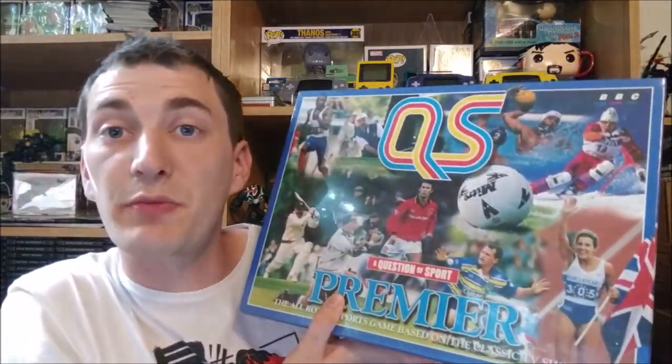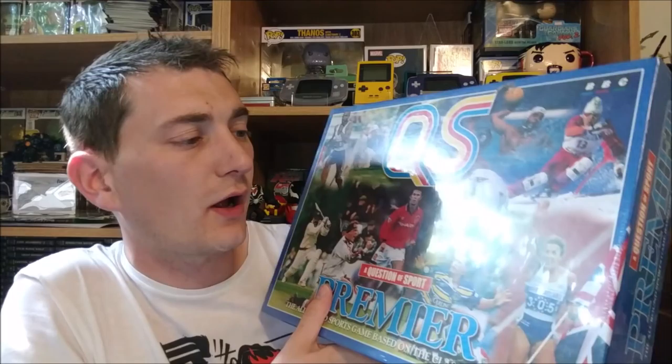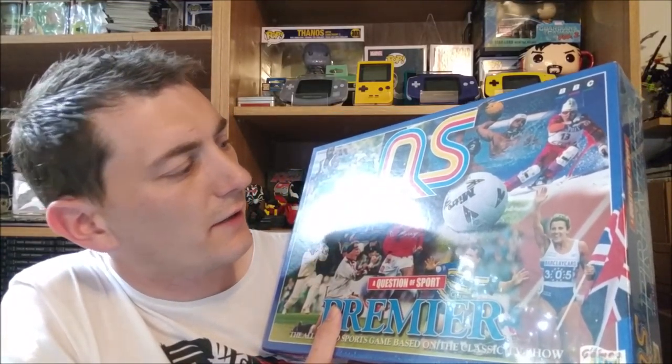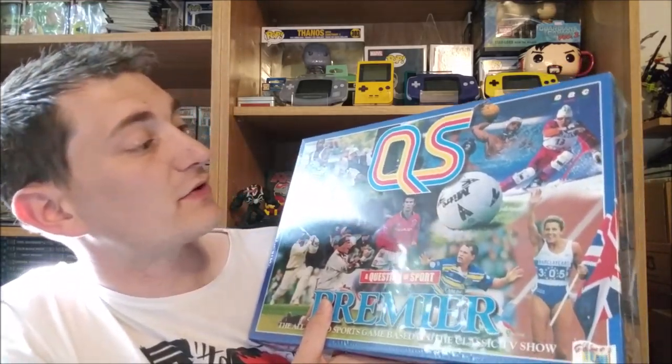Picked up a Question of Sport completely sealed box game from 1992. That was £2, so no research on it whatsoever, but it should be a fairly straightforward sale, I would have thought, because it's got Ryan Giggs on it and he's a bit of a legend. I don't really care about the others, it's just Ryan Giggs.